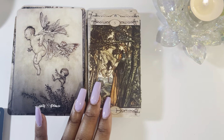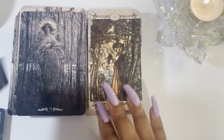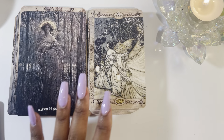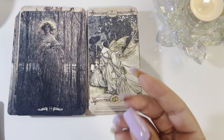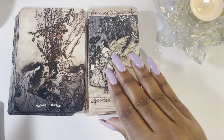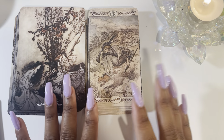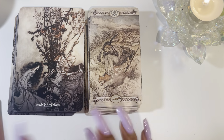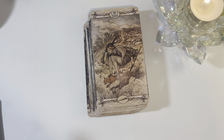And let me know below if you have either or both of these decks, and if so, how do you feel about it? Do you pick up on the same vibe as me? It's just kind of like these unspoken messages that come through. I don't know how to describe the feeling when I work with it, but I definitely can say that it feels peaceful. Okay, let me know below if these are two that you have in your collection.